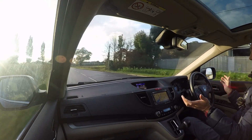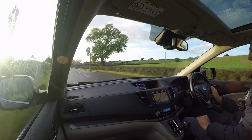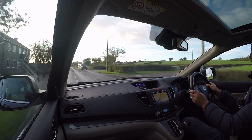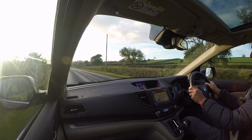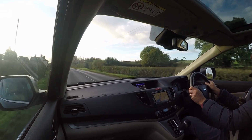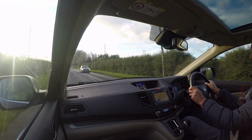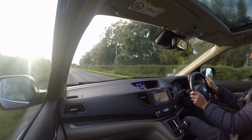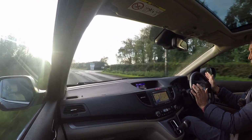Steering of the car tracks dead straight. There's no vibrations at this speed or any speed I've found up to the legal limit, and it's a lovely power steering system. It's really nicely weighted, makes the car feel very solid and secure on the road, but it's got a precision and accuracy to it which is much more akin to a conventional car. So when you go through the corners, it goes exactly where you want it to and just feels really nice in hand.